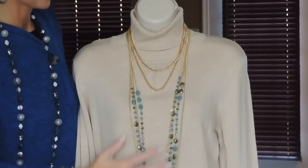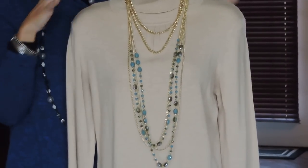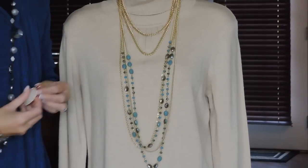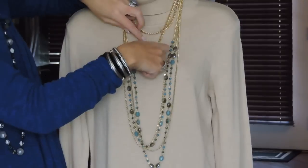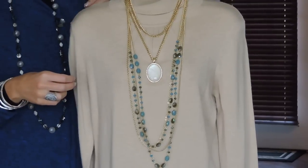Love, love, love. Now we're filling in all that space. Remember with the turtleneck, what I told you about how it's got all this space. Now we're filling in that space. We can also, I know, see, Noodles likes it. We can add our enhancer that we just showed you. Ooh, look how sharp that is.